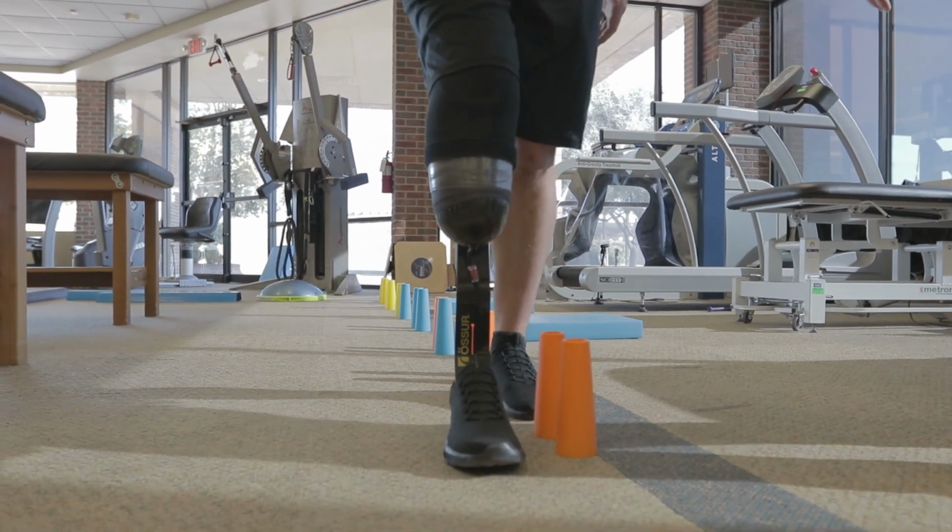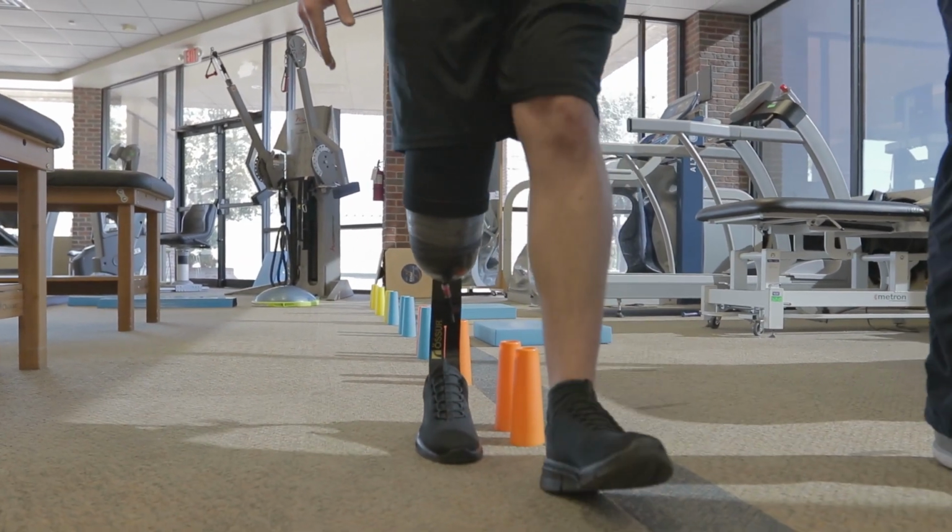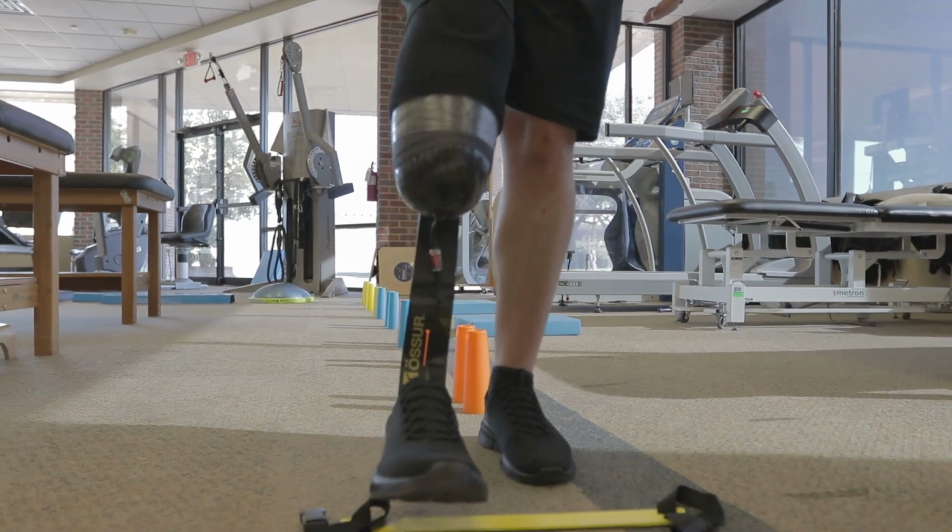We hope you now have a better picture of the limb restoration program from Baker Orthotics and Prosthetics.